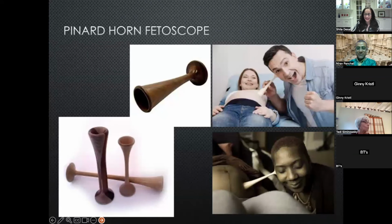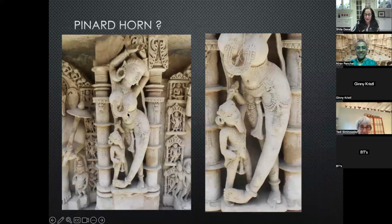So we go back, please, to the Chinese guy. See, now he's listening to the heartbeat with the peanut horn stethoscope. That's what I recently learned. And if you look at the necklace hanging from his chest, that detail is amazing. So that's the gynecologist.